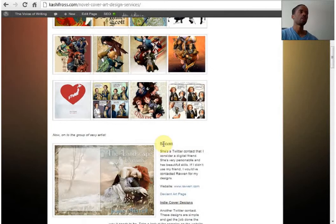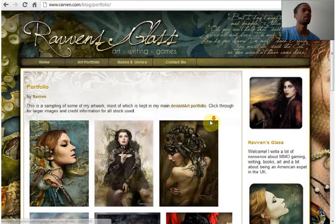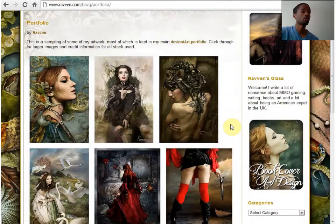And then there's Raven. Raven is who I rave about. Haha, bad joke. Raven is a great artist. I already have her page open. You can see here, photographer, artist, like it's a combination really.